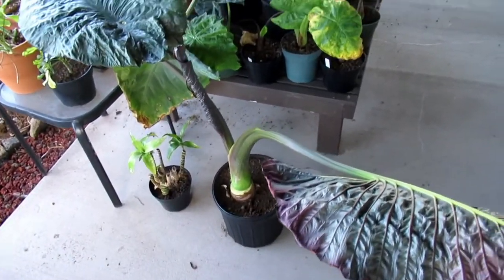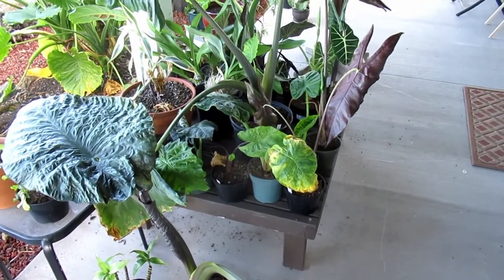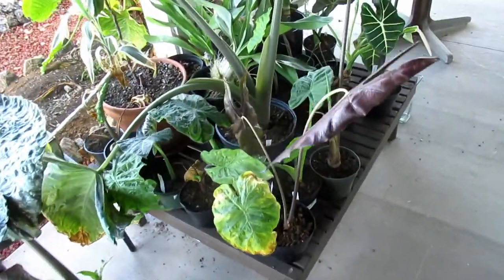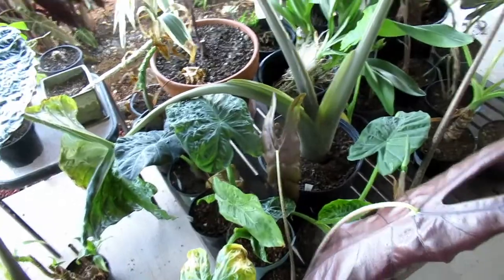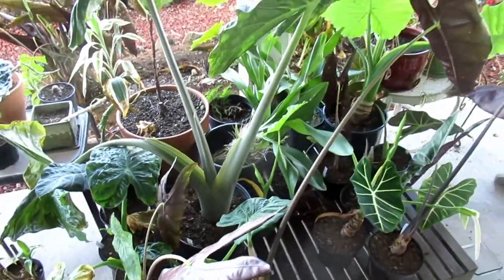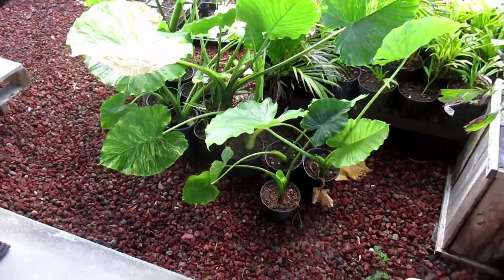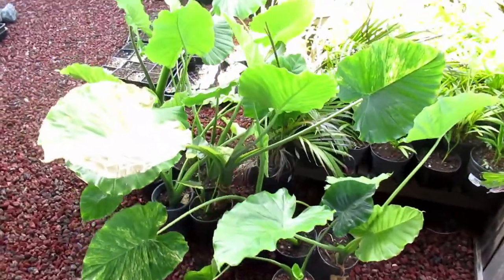And now a whole bunch of alocasia divisions. So all the alocasias in the yard, there's divisions of all of them. I've got at least one division ready to go into the ground at all times, and in some cases I have several or many. I give some divisions away if I have a bunch, or I sell some.